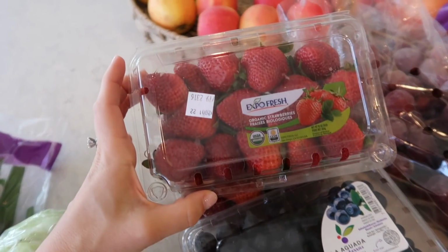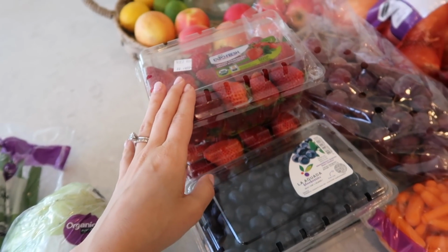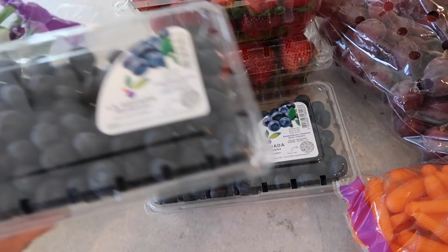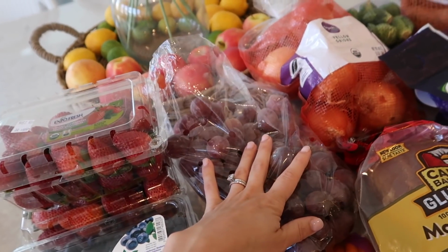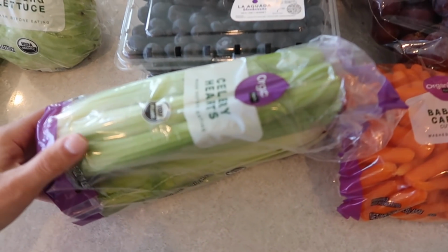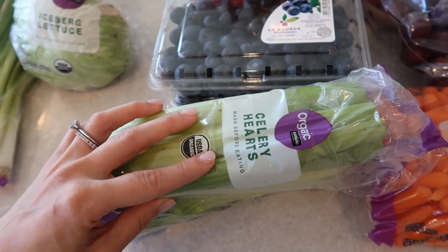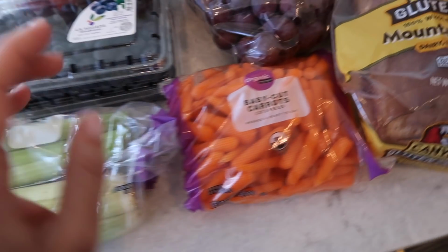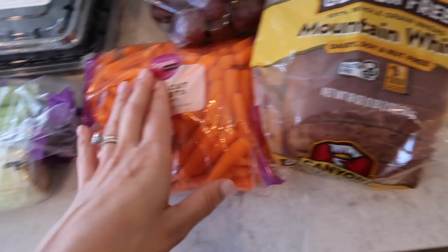Got some strawberries. We go through strawberries so fast. I probably should have got more than this, but it's okay. And I got 2 things of blueberries as well. A giant thing of grapes. Some celery. Chris and I like to dip this in hummus or in like a buffalo chicken dip. Carrots, kids also love those.